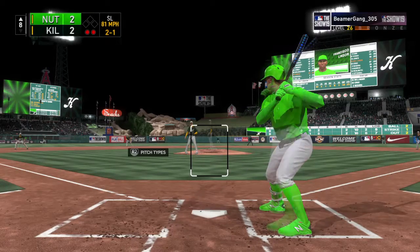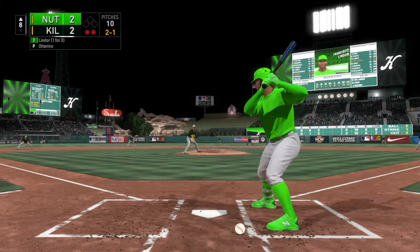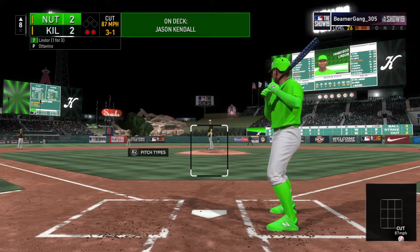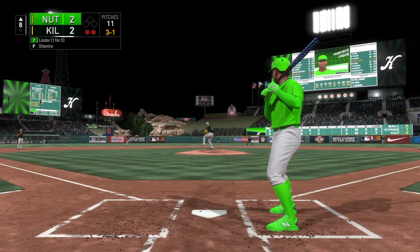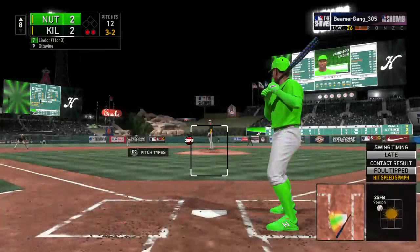Checks his swing here, but he does so in time. Boy, a check swing on a pitch way out of the zone. Just held up, but boy, as a pitcher, you're hoping that he swings at that one. The set and the 3-1 pitch. And he fouls this one off.